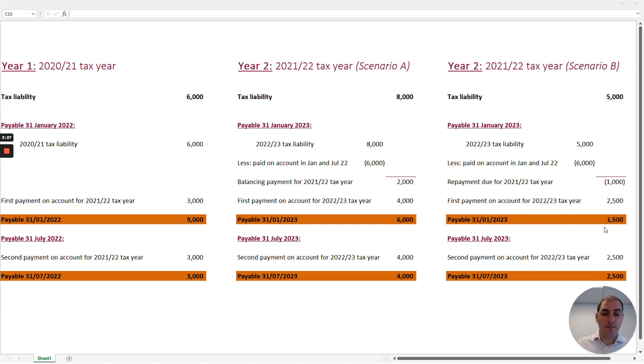Let's deduct the £1,000 repayment due to yourself, meaning the amount payable on 31st of January 2023 is only £1,500. Moving over to later that year, 31st of July 2023, you need to make the second payment on account of £2,500. Together, the two payments on account mean that when you come to your 22-23 tax year, you would have already paid £5,000 towards that tax liability.